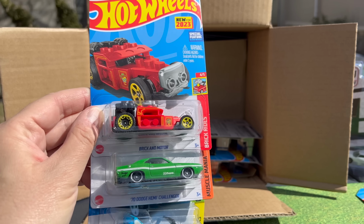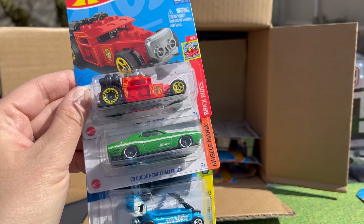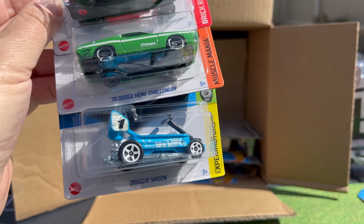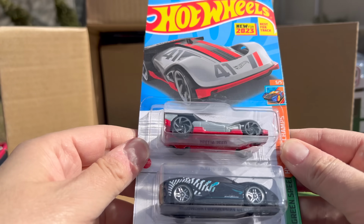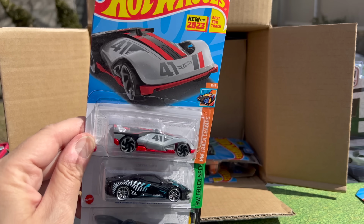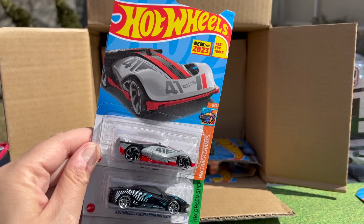Brick and Motor, kind of a cute name. There's another Challenger in green and a recolor of the Dragon Wagon. Rollin' Solo, that looks cool. New casting for 2023.